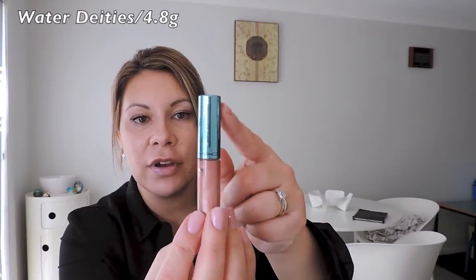Now the lip gloss, again beautiful packaging, very cute. And this is in Water Deities. You can see it's slightly different. They're very, very fine, but the little water droplets are very, very tiny and they're raised. That will actually show up. And this is definitely a colour I don't have a lot of in glosses, and it's got the little doe foot applicator.